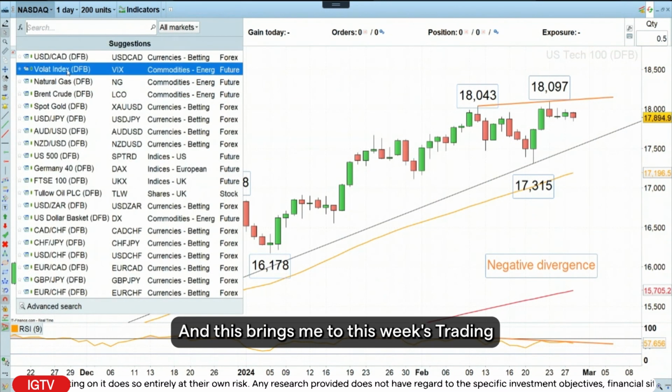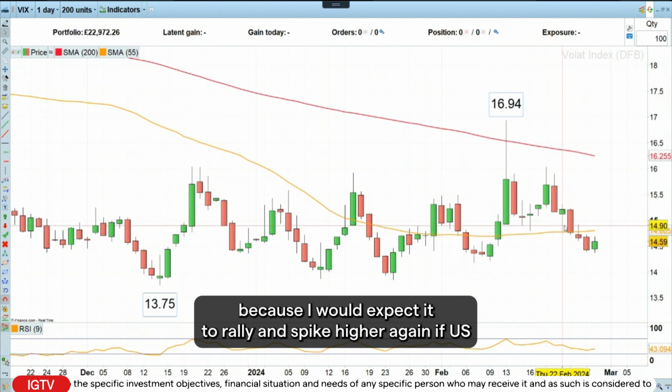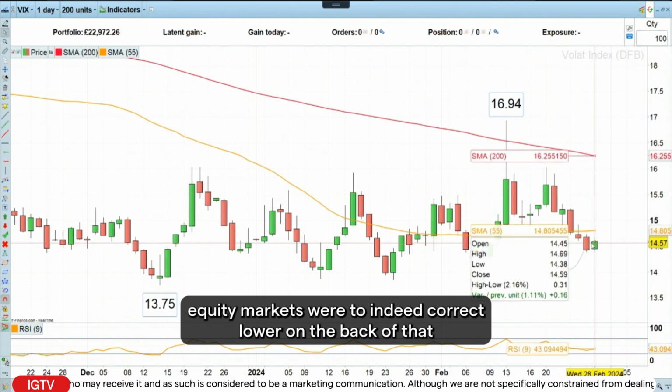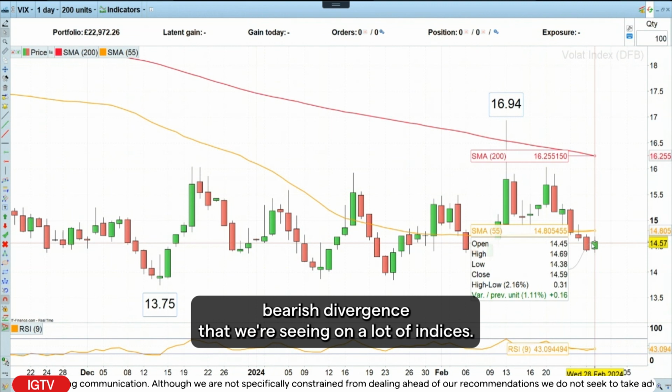And this brings me to this week's Trading the Trend. What I would like to do is to go long the VIX index, because I would expect it to rally and spike higher again if US equity markets were to indeed correct lower on the back of that bearish divergence that we're seeing on a lot of indices.